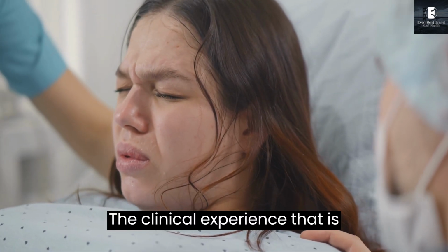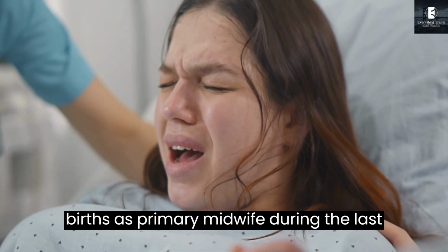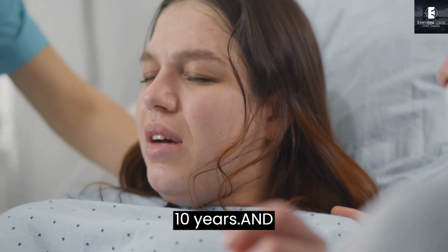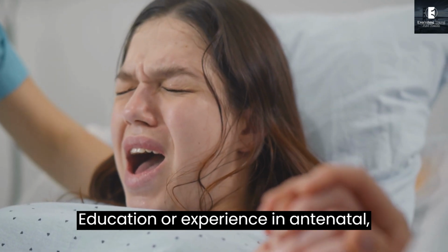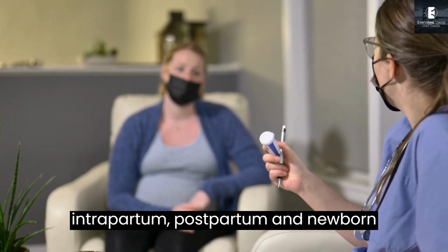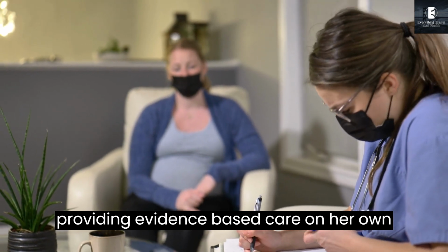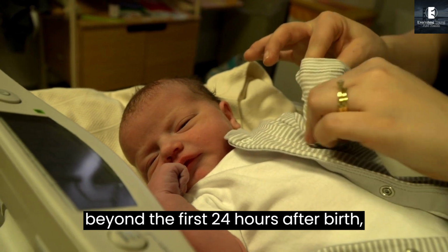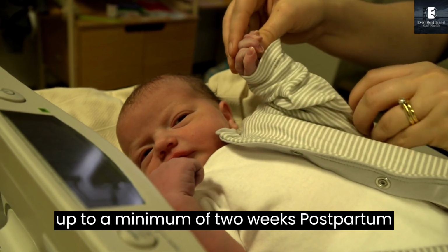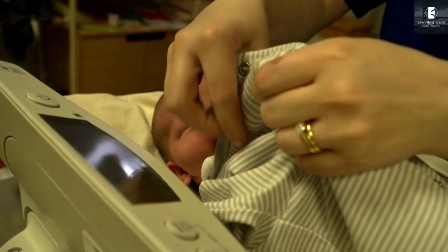The clinical experience that is acceptable must include a minimum of 100 births as primary midwife during the last 10 years. And education or experience in antenatal, intrapartum, postpartum, and newborn care from the perspective of a midwife providing evidence-based care on her own responsibility. Postpartum care must have been provided beyond the first 24 hours after birth up to a minimum of 2 weeks postpartum as a part of your education and/or experience.